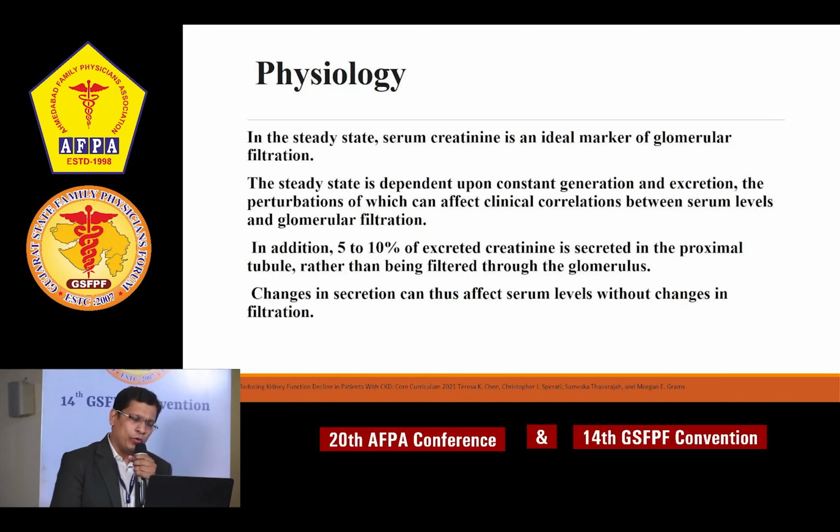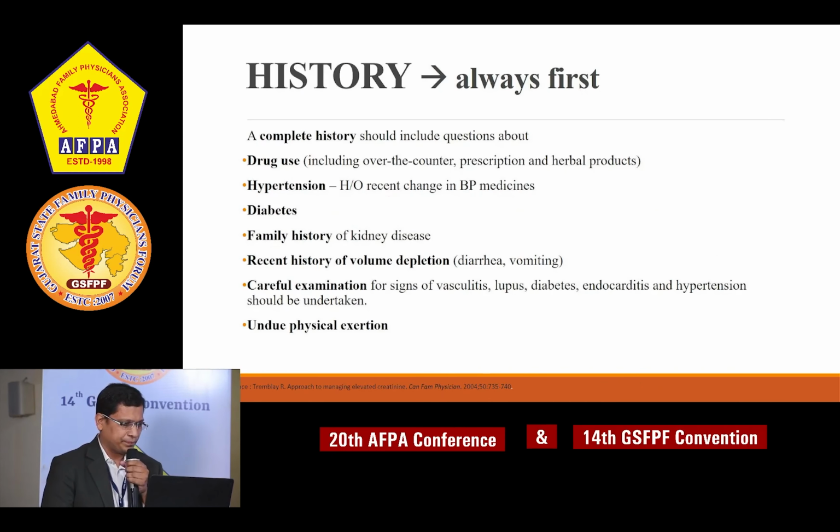Physiology: we always know that creatinine is a marker of kidney function, but it is generated from skeletal muscle metabolism and it is freely excreted by the kidneys. About 5 to 10% of the creatinine is secreted in the proximal tubules. So creatinine excretion and secretion both help in the removal of creatinine by the kidneys.